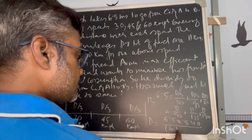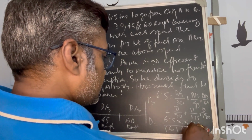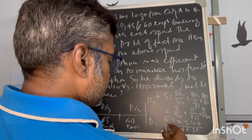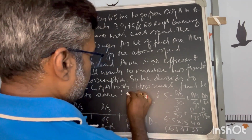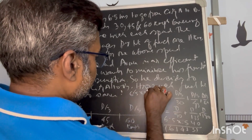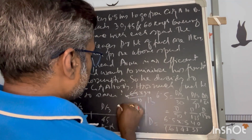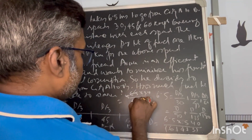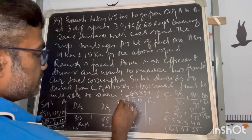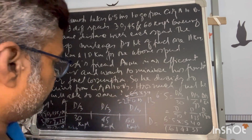135 means 4, and plus 180 into 3, 3. So all total is 10, 13. So that means 6.5 into, so this is 54 by 13.5. 54 means how much? 22.5 is 22, 270 is equal to 5 into 54, that is 5 into 54, 270.